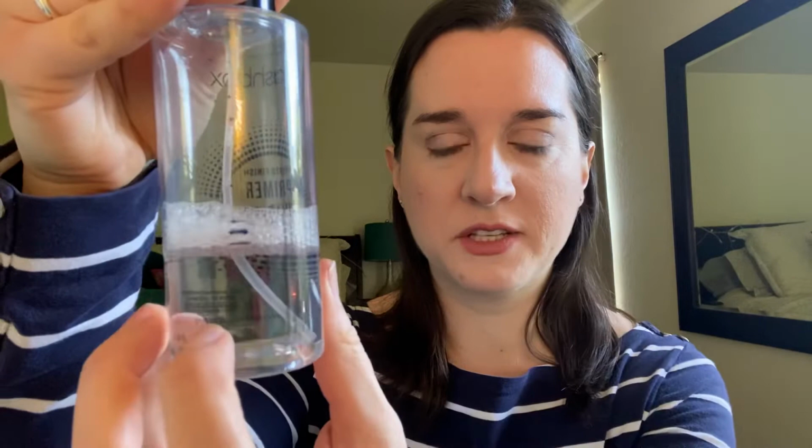But I don't know, I feel like I just don't go through setting sprays that quickly, even if I am using it every day. It's not something I'm reapplying throughout the day or anything, so maybe if I was doing that, I would get through it faster, but I'm just happy with using it when I apply my makeup in the morning. So that's where I am with this. This is definitely a product it's going to take me months to finish up, but I do think I can have it finished up sometime in 2020. But that's where I am with this.